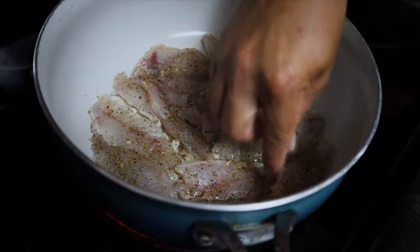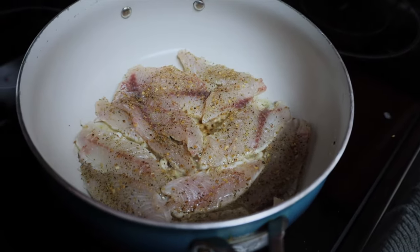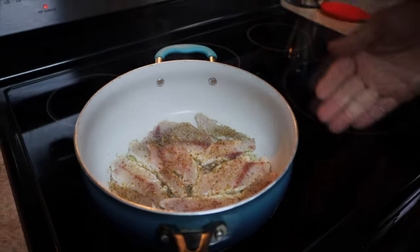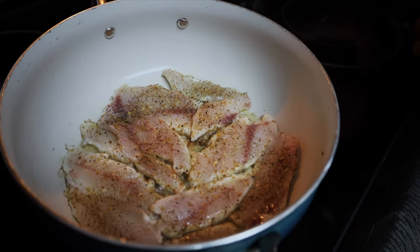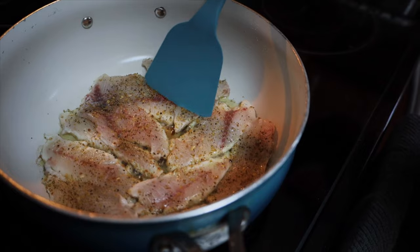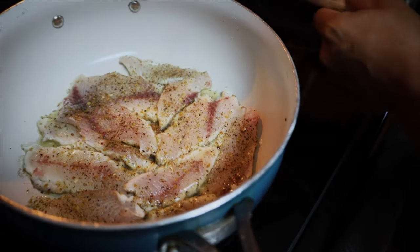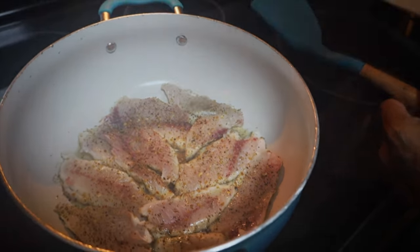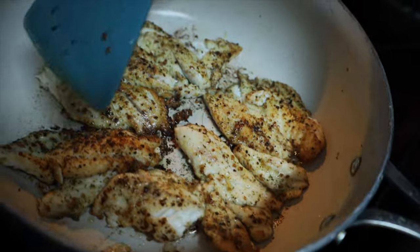This ain't gonna take long to cook, probably about maybe 2 minutes on each side, and then be ready to go. I'm gonna get my good old fashioned spatula ready to flip these bad boys. It's already smelling really good. Can you smell it? Alright, guys, our fish is done. Look at that nice golden brown color. Let's go and put this bad boy on the plate.